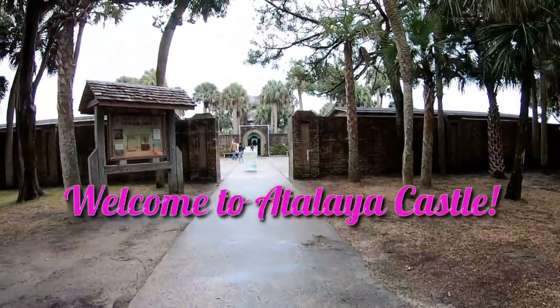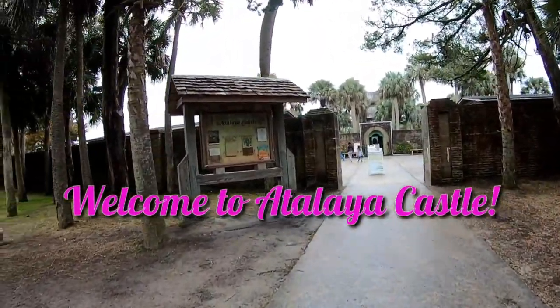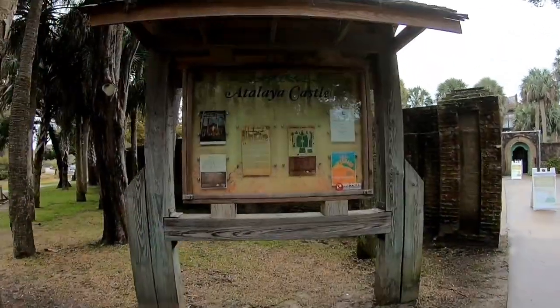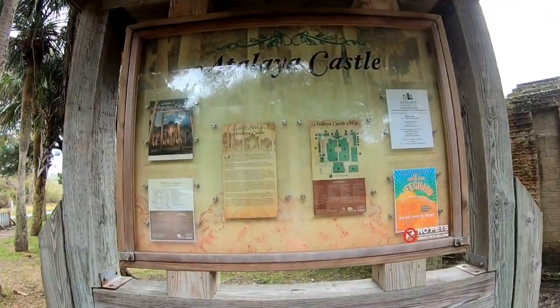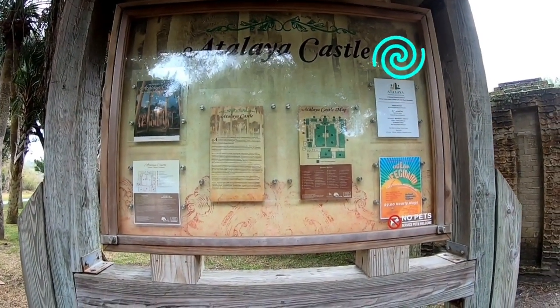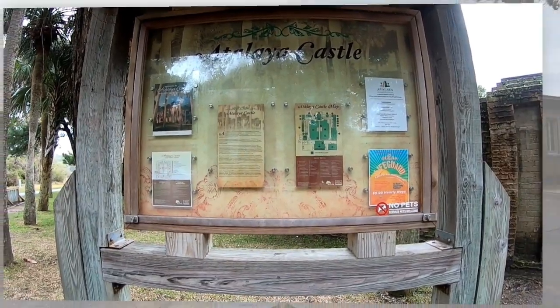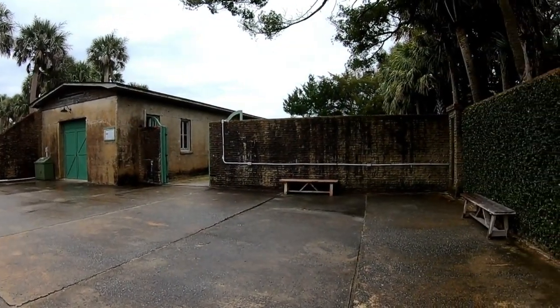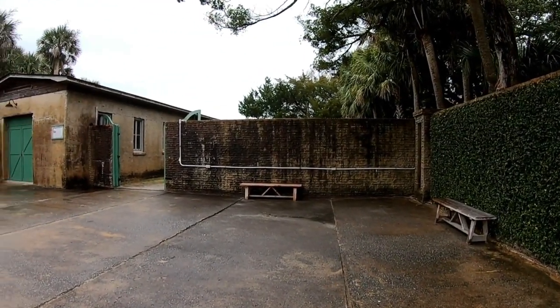Welcome to Atalaya Castle. Atalaya Castle was built by Archer Huntington and his wife Anna between 1931 and 1933. Archer designed the house to be a winter residence for him and his wife after she was diagnosed with tuberculosis.